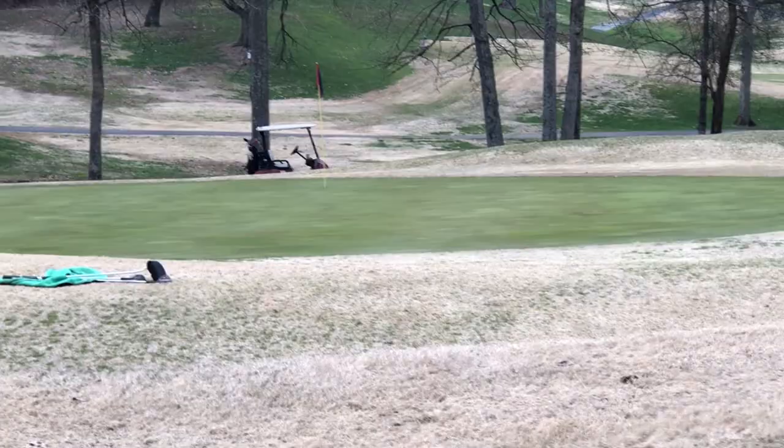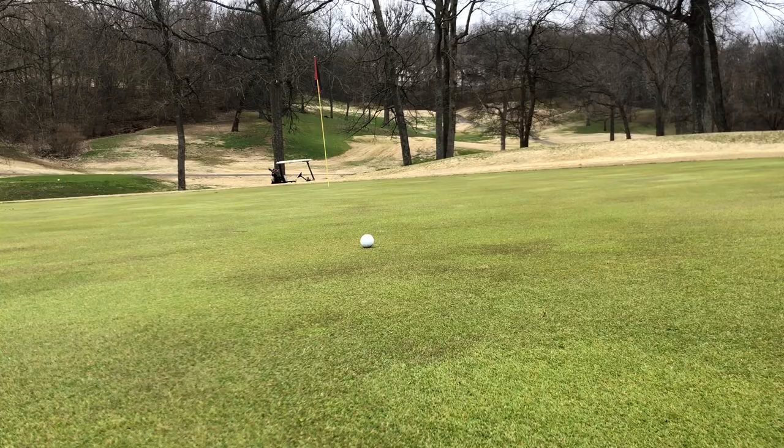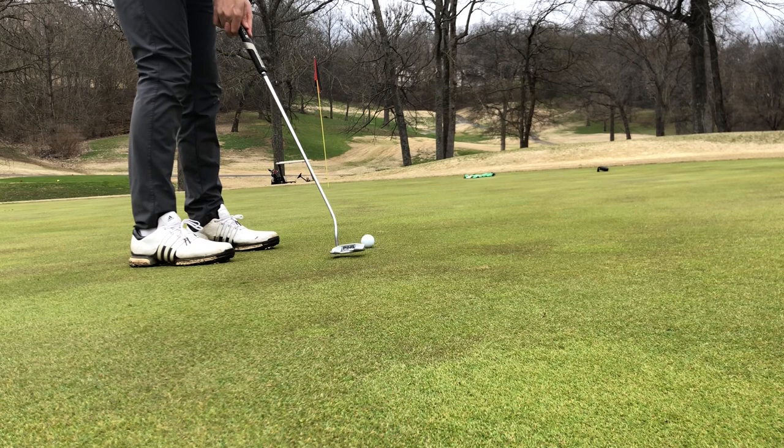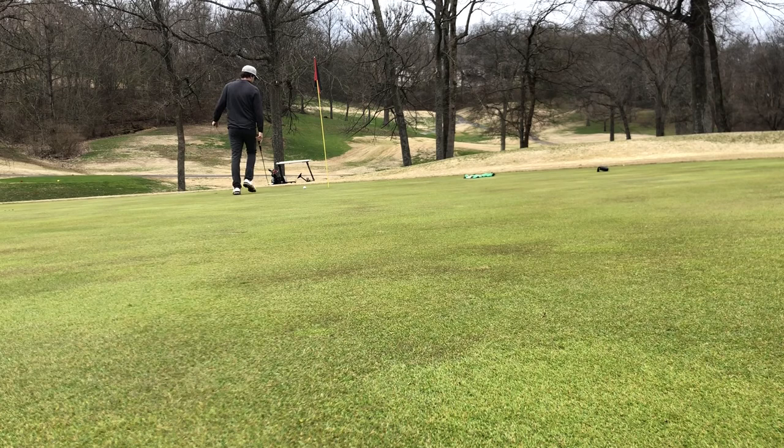About pin high, just a little right. So we'll see if we can get this up and down for par. So on that one, just a chip shot, caught it a little fat, was in a little bit of a pond, so laid it up short, took a bogey there, but not a bad bogey from where I was. Just need a better iron shot to get on the green.